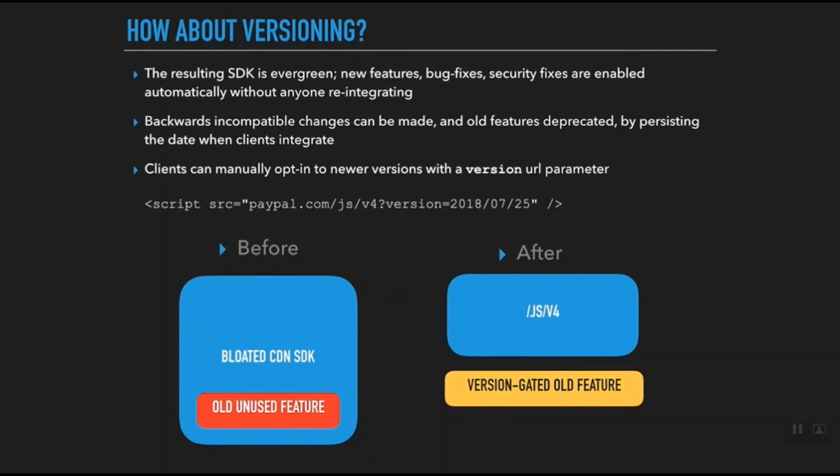And of course, we need a way for merchants to manually upgrade as well, because obviously they're going to want to take advantage of our smaller script bundles. So if they want, they can manually pass that date and that time in the URL, and they can actually upgrade their integration and take out all of those deprecated features, probably retest, run their integration tests, and make sure everything still works.